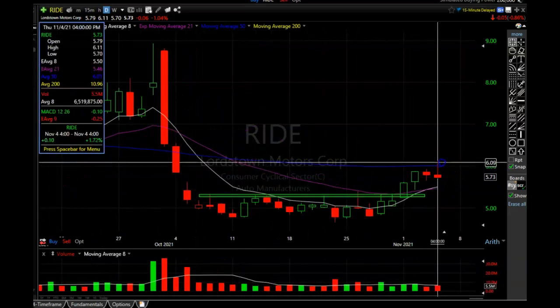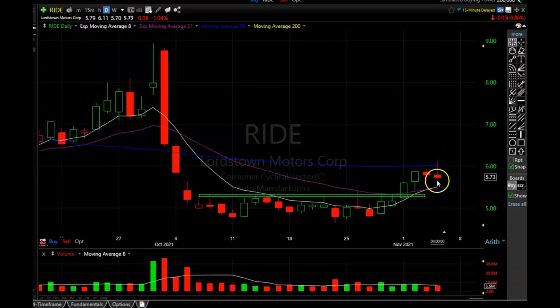It made it up to about $6.10, so about 1.5% past where I sold it, but then it rolled over. Now, just because we got this little rollover right now, it doesn't mean that it's not going to turn right back around and go up. I just thought that it was losing momentum, and I actually have more positions on now than I'm comfortable with, so I wanted to trim a couple of them. So this wasn't a big position anyway, so I just took my small profit in Lordstown Motors.